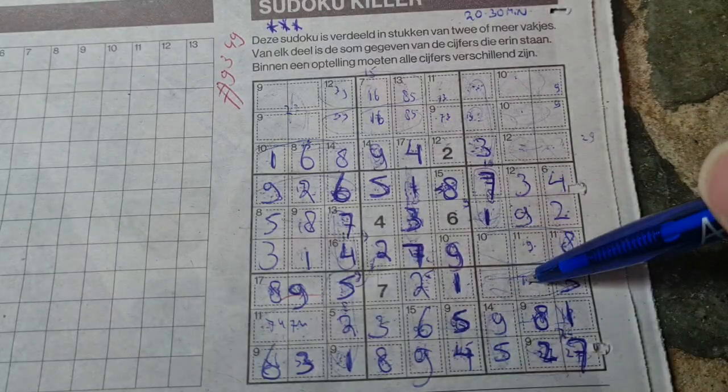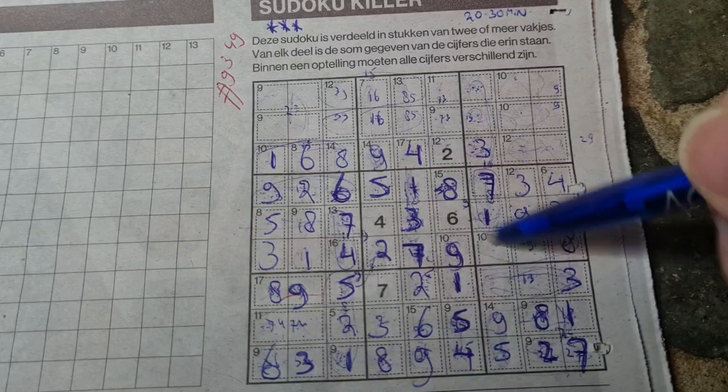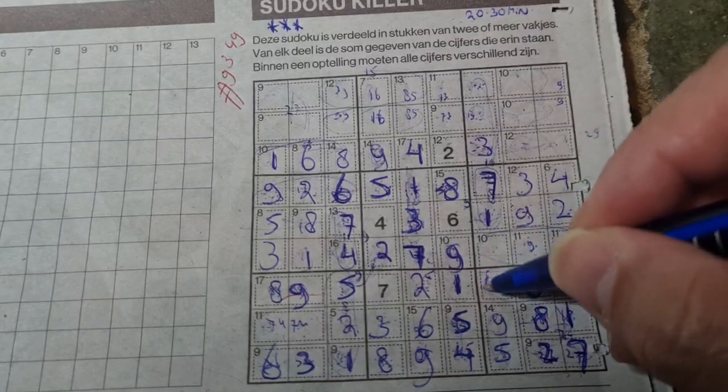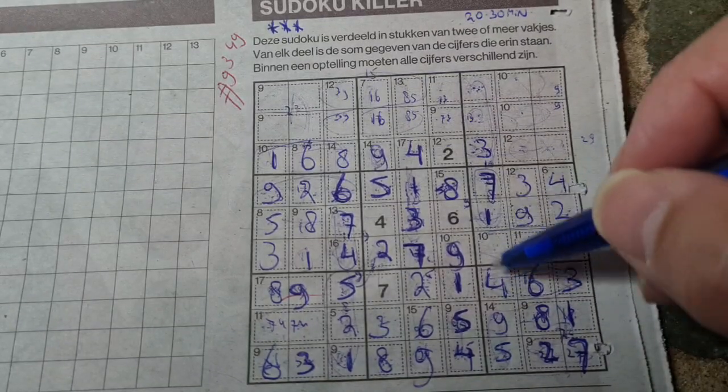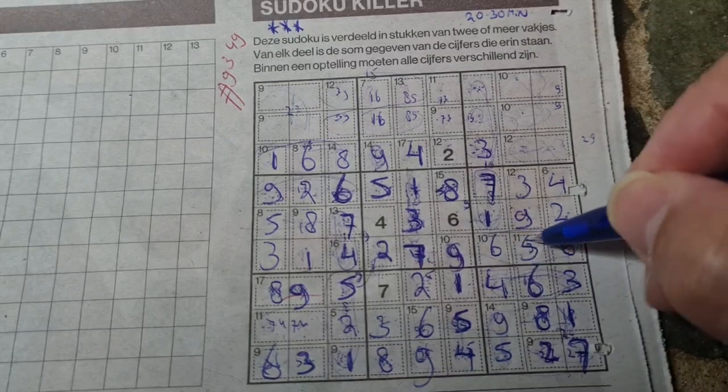4 and a 6. If I place the 6 here, then this should be a 4. We already have a 4 here, so I cannot place the 6 there. The 6 should be here, 4 goes there. In the box of 10, combination will be 4 plus 6. In the box of 11, combination will be 6 plus 5. Okay.